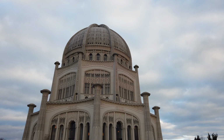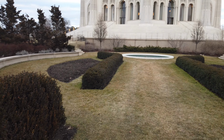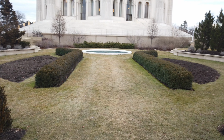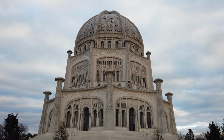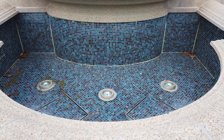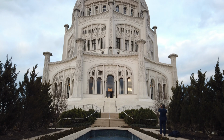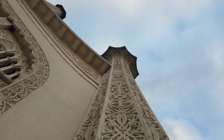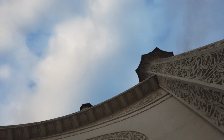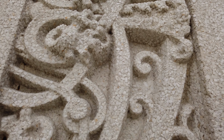It's an icon on the shores of Lake Michigan, just north of downtown Chicago, Illinois. They have grounds all around it. It's actually really, really done well, the landscaping and the actual building. I forgot how many years it took to build, but it's definitely a very unique building. Incredible detail in the actual concrete.